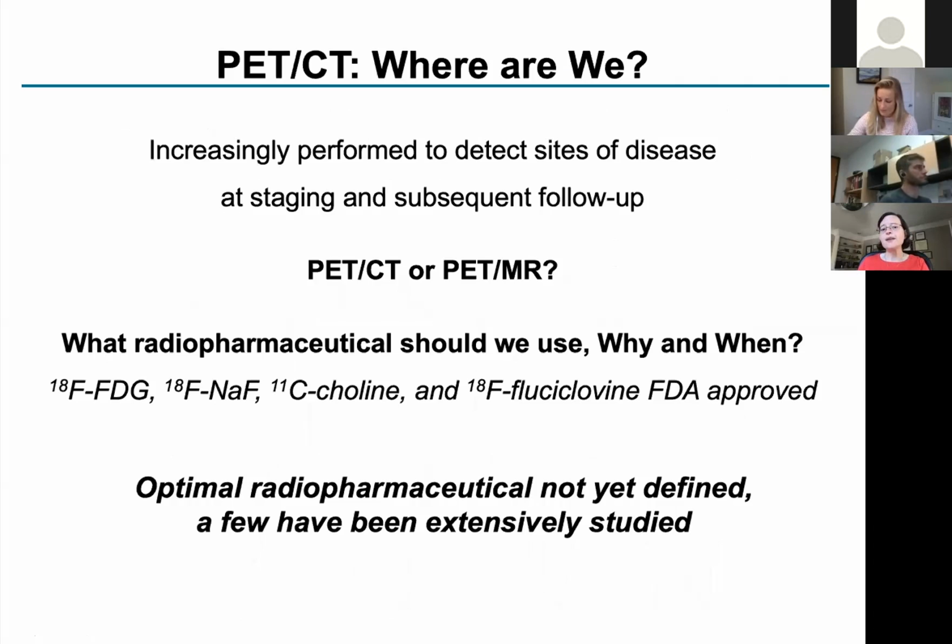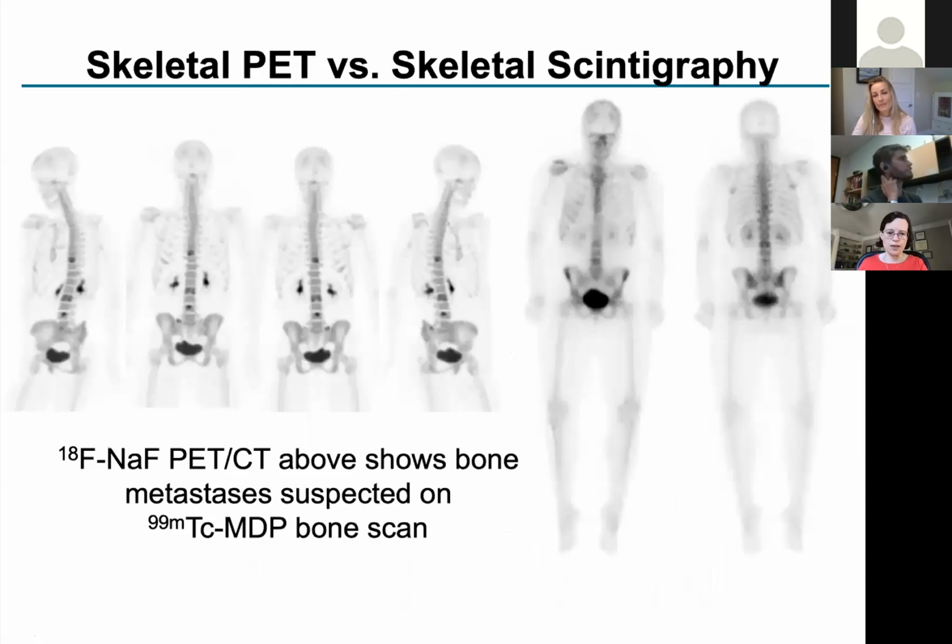So we say, enter onto the scene PET-CT and PET-MR. Well, when do you want PET-CT? When do you want PET-MR? What PET radiopharmaceutical do you want to use? We certainly have a whole host of different radiopharmaceuticals, several of which have been studied fairly extensively, while others are quite new. The optimal radiopharmaceutical has not yet been defined, although we're getting much closer to a time in which I think we know which way we're going to head.